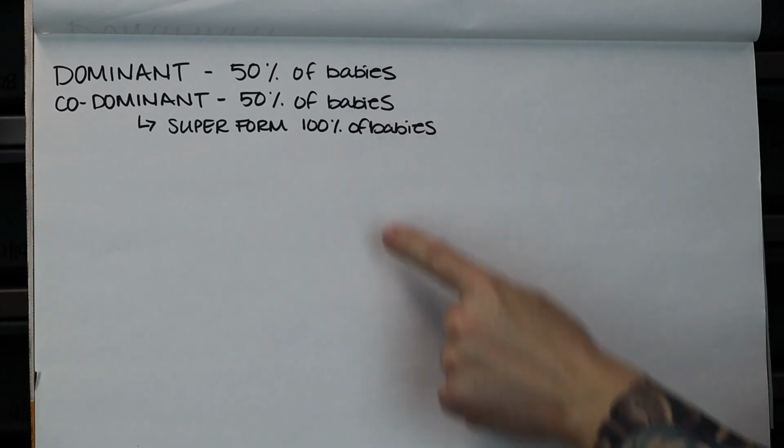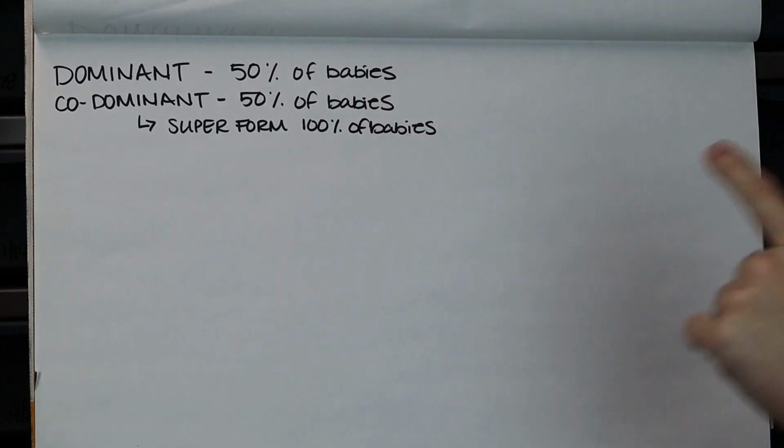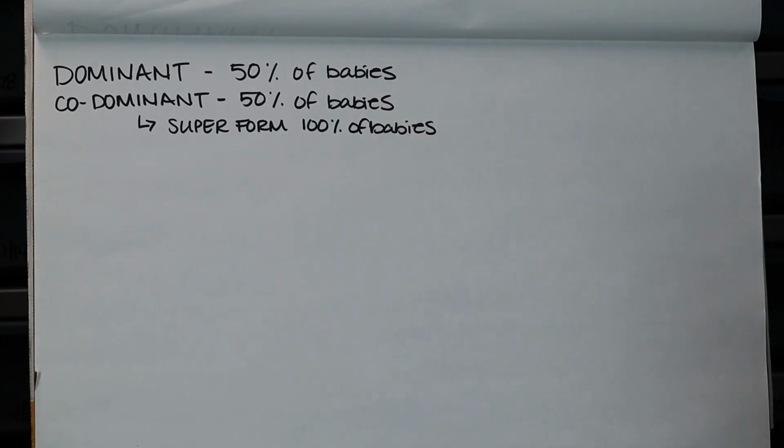What you have to keep in mind with a super form is a super form bred to a normal will never produce a super form. So a super fire bred to a normal will never produce a super fire. Anytime you have a super form, it's going to pass along one copy of that gene. So everything that a super fire produces will be fire, but it will never produce a super fire by breeding it to a normal. So let's see how that looks in some Punnett squares.